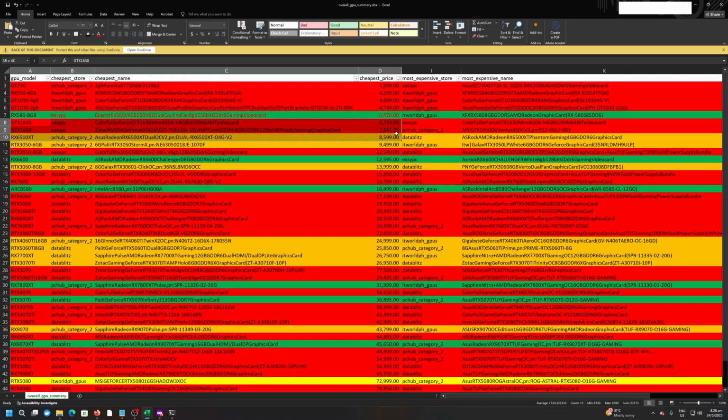1630 and 1650 are not recommended at this point. The 6500 XT is amber because it's roughly of the same performance as the RX 580, but it has less power draw than the RX 580. Right? So if you're into power, and the 3050 as well is of roughly the same performance as the RX 580, but again less power draw. The problem with these two is that they are more expensive. Obviously more expensive, right? So that's why they're amber. But if you want more power efficient, less heat at your home, then get these two instead.